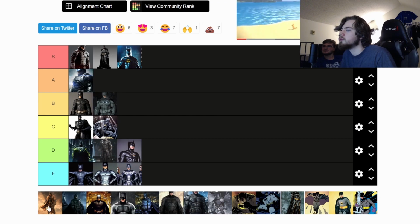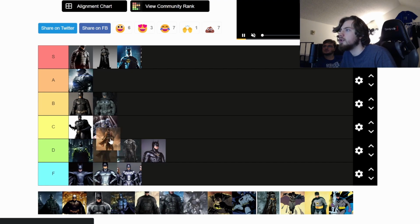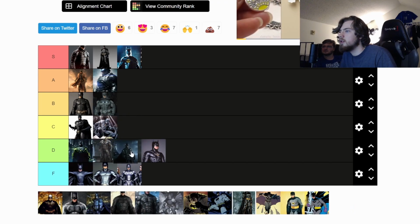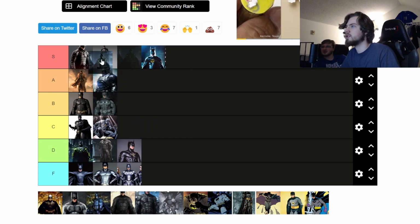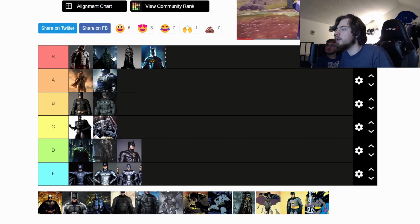The Batman v Superman suit, the Nightmare one. Oof. This, like, post-apocalyptic suit. Yeah, this one slaps. This one is like top of the A tier for me. Let's see. You got the suit from Arkham Knight, which you've seen me play a few times, right? Have you watched some of the live streams? This is like second to last of the S tier.